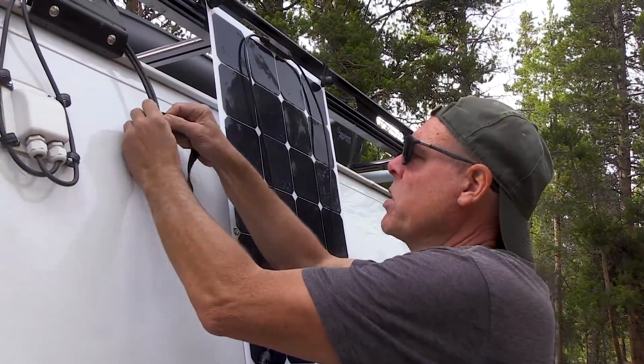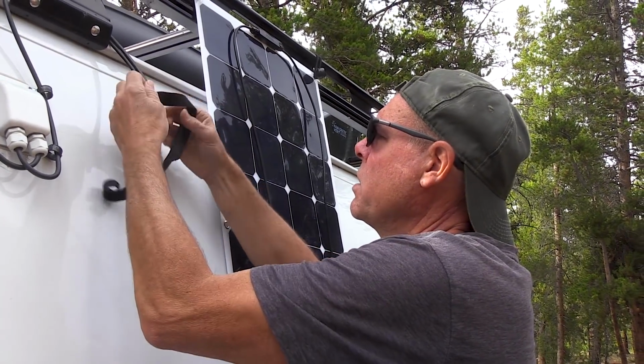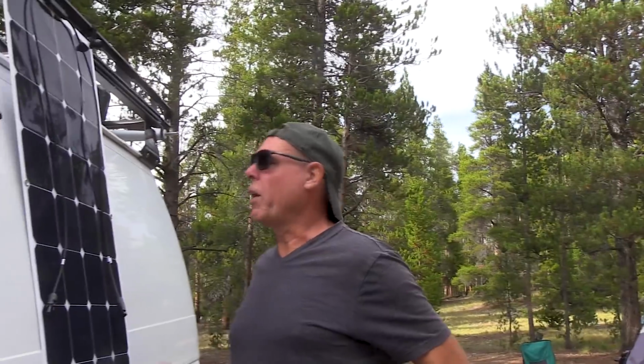My panels on top are in parallel, but if they're around 20 volts each times 5, you're about 100 volts by the time you hit your controller.